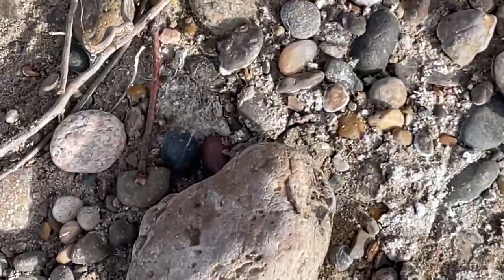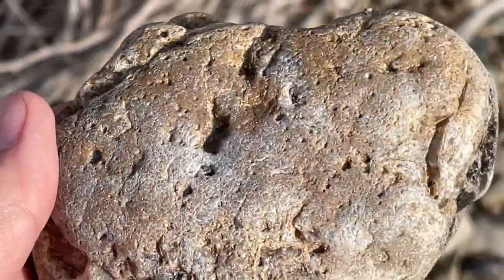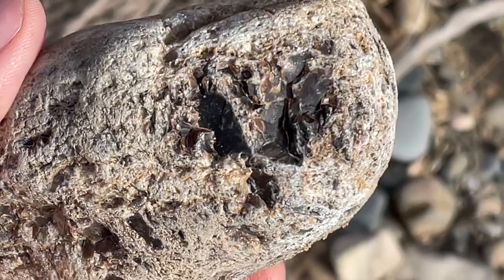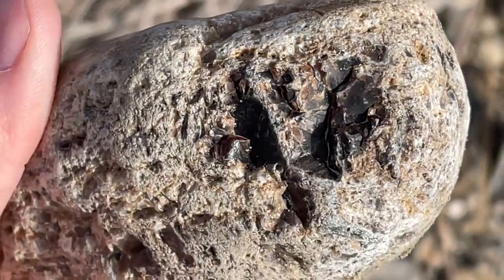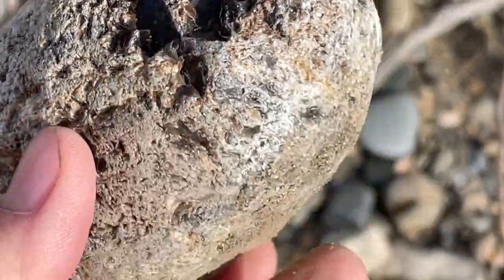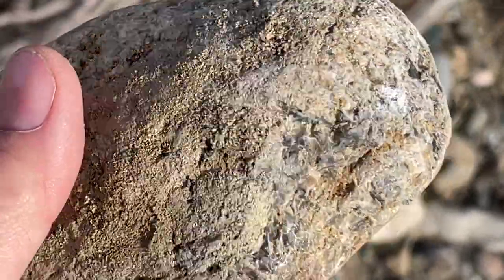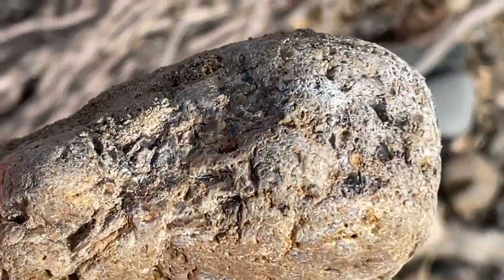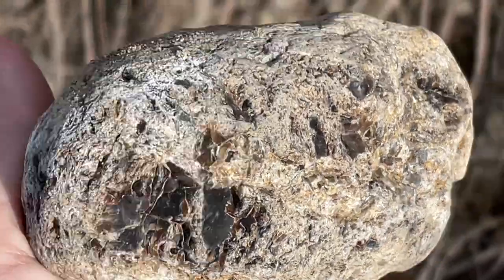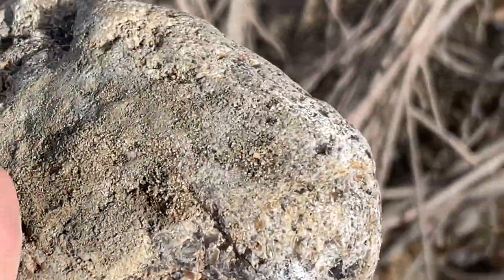I picked this up because I thought it looked interesting. It has these dimply shapes on it like this. And I turned it around and look at that. It looks like it's got some agate-y material right here. Now this might just be something that I found once before called black jasper, where it's just pure black inside, but it is very, very glassy. And so definitely something that we want to take home, which is convenient because I'm making a pile right here.